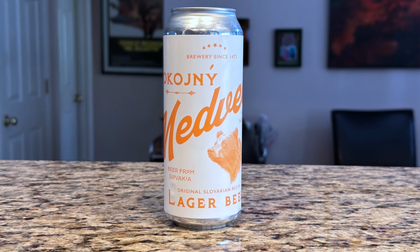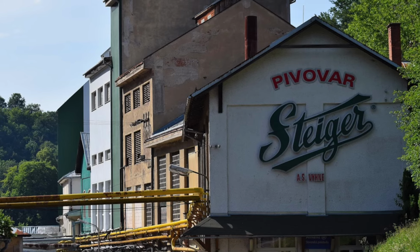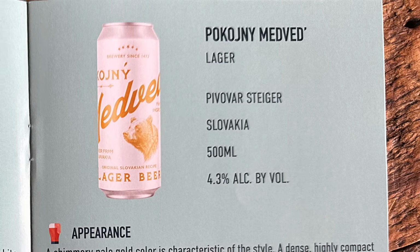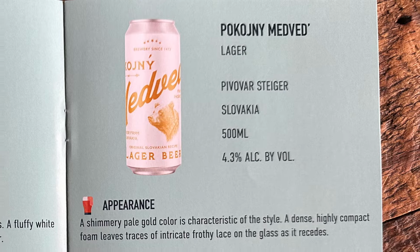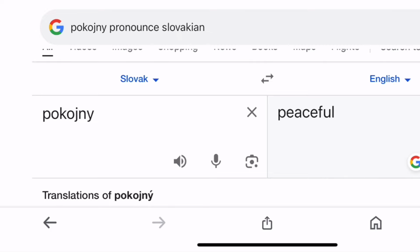So, let us move on to Slovakia. Yes, this is the only can in here from Slovakia, and you do not see beer from Slovakia very often, at least in the United States. Did you happen to look up how to pronounce this? Do you have any idea what we're talking about? Pokazna, I think, is how it's pronounced. So this is a lager from Slovakia.